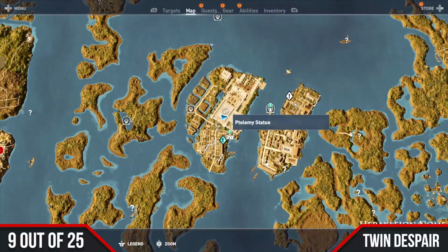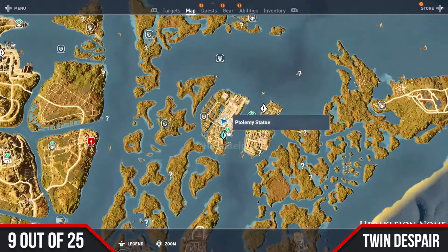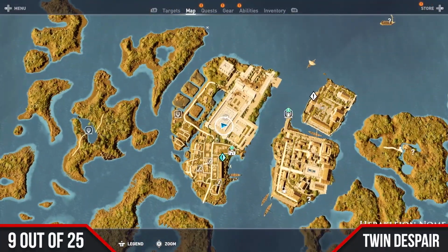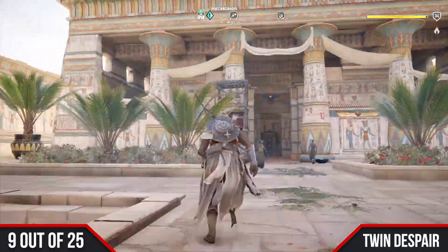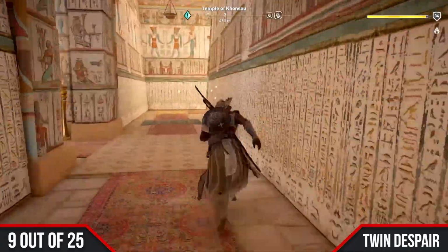Twin Despair. For the Twin Despair scroll, you want to head to Heraklion in Heraklion Nome. It's hidden in the Temple of Khonsu, and you'll find it on this desk here.